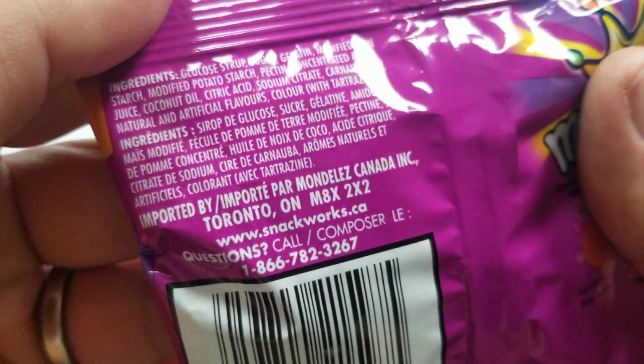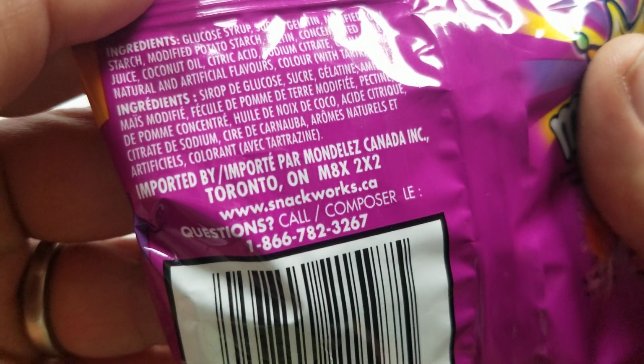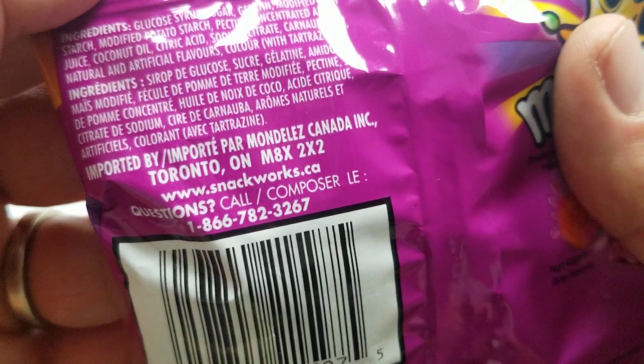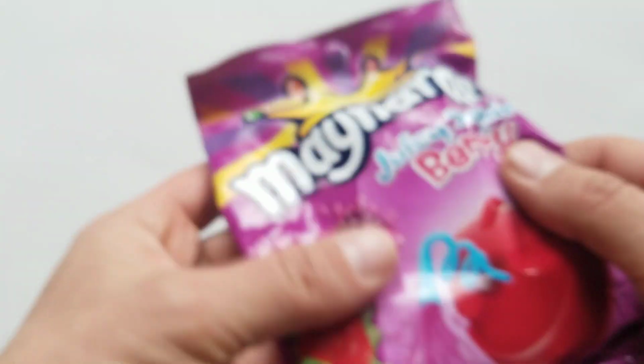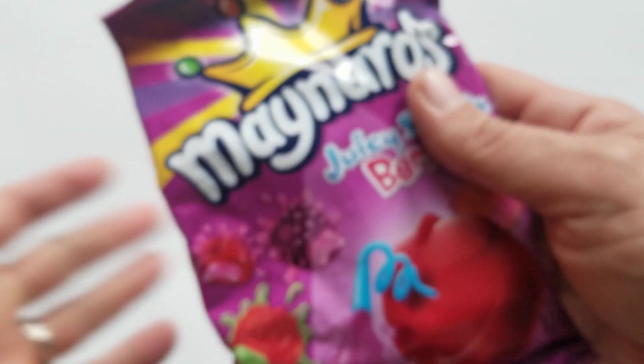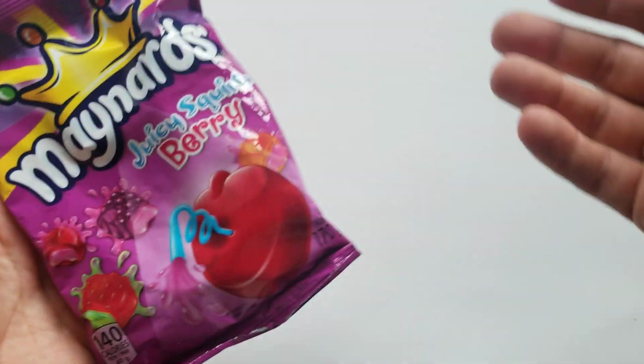En français, that's what you got there. Yada, yada, yada. Imported by Mondelez Canada. Maynards obviously was purchased by Cadbury years ago, which is part of the Kraft Mondelez family. You know, it is what it is, guys.